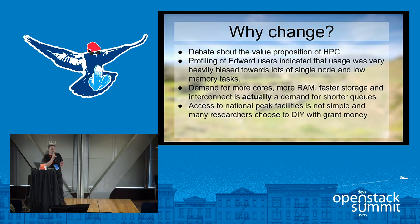So many researchers would put in their grants computation resources, and they would go and buy their own system, put it under their desk, put it in a cupboard. I had people who were telling me they had a machine room and they had to put stuff in it or they'd lose their machine room. It's not a great justification for a machine room.